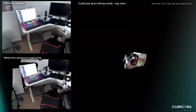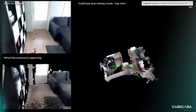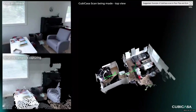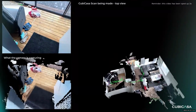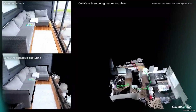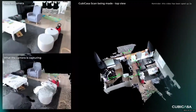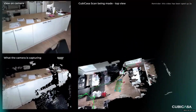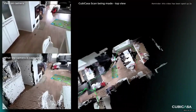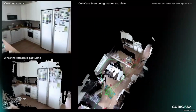What you see on the top left is what you're going to see through the CubiCasa mobile app. It's just like you would if you were pulling up your camera and looking through the camera. On the bottom is what our computer vision is seeing. So it's mapping out the space, and what you see on the right is a 3D point cloud that's generated from the scan. And this is not something we provide to the end user, so you're not going to get a 3D tour or anything out of this, but this is what our production team uses to create the floor plan.